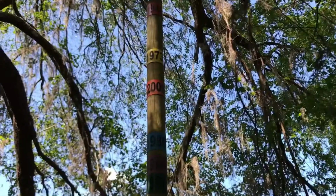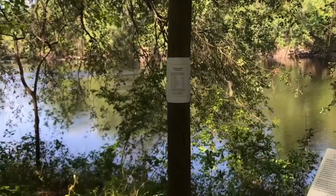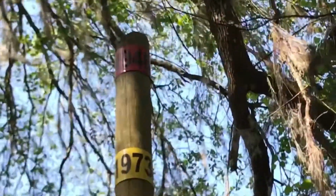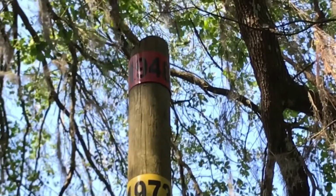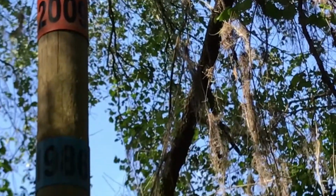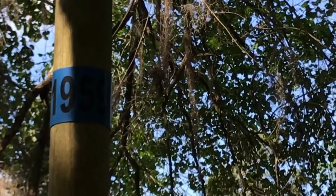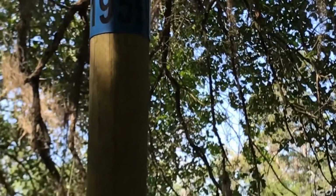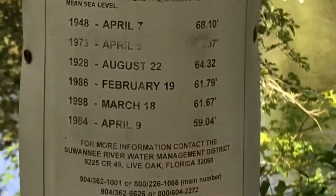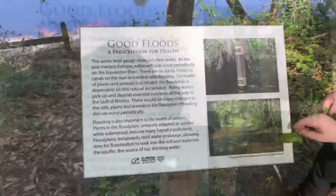This is a story pole, I guess you would call it, telling you about the floods of the water. It's dated by years of when it was at level. 1948 looks like where it was the tallest. 1973, 2009, 1980, 1984. Here it tells you the heights that it was during them years and what day it was on. I'm telling you a little about the floods.